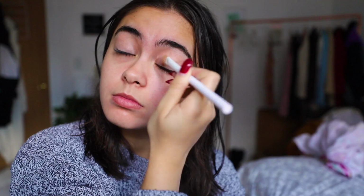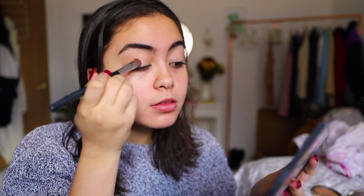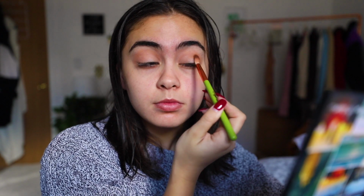The way I start off my makeup routine is by starting with my eyeshadow. So first things first, I'm going to prep my eyelids with some concealer, and then I'm going to blend it out. Once my eyelids are primed, I'm moving in with my Born to Run palette from Urban Decay. So the shade I'm using for my eyelids is called Weekender. It's just a really nice taupey brown. For my crease, I use the shade Riff, which is a beautiful chocolatey brown.